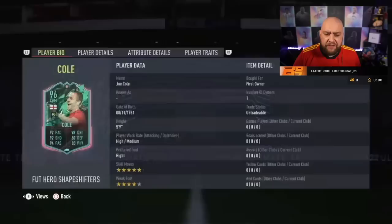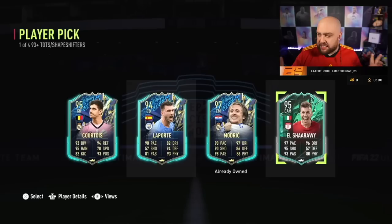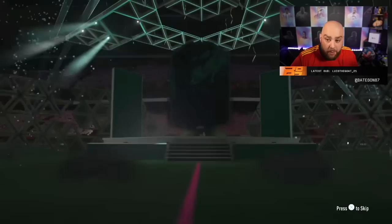All right, get over yourselves. 600K, he's untradeable. And an El Shaarawy as well. Two shapeshifters, guys. Absolutely fantastic. The fodder. Oh, green. That's a hero.